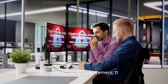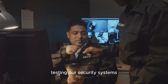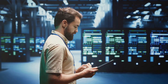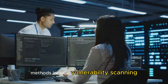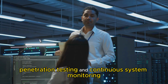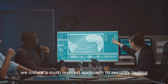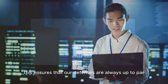Moving on to Requirement 11, PCI DSS stresses the importance of regularly testing our security systems and processes. Regular testing helps us identify weaknesses in our defenses, misconfigurations in our systems, and gaps in our security policies. Methods include vulnerability scanning, penetration testing, and continuous system monitoring. By combining these methods, we create a multi-layered approach to security testing. This ensures that our defenses are always up to par.